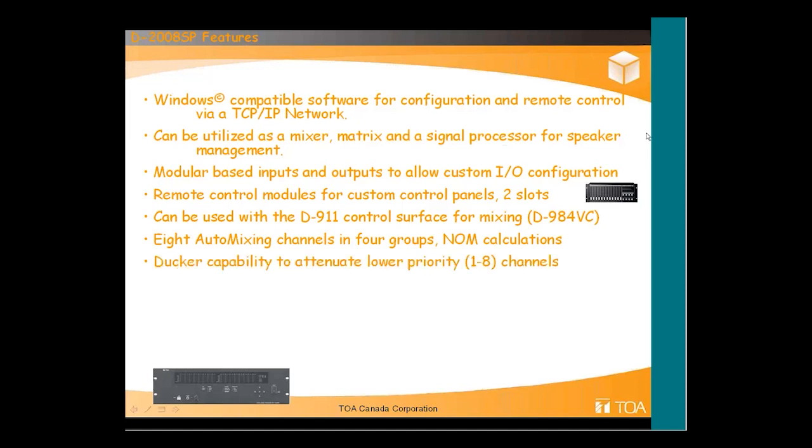an open mic situation. We have ducker capability, and what the ducker capability gives us is that if another signal comes in, a paging signal or a voiceover occurs, then the channel that is providing the background music, as an example, will be ducked down to a lower level. And we can set up priorities between these priority channels, and there's 8 levels of priorities.